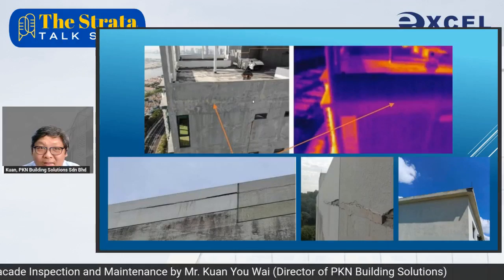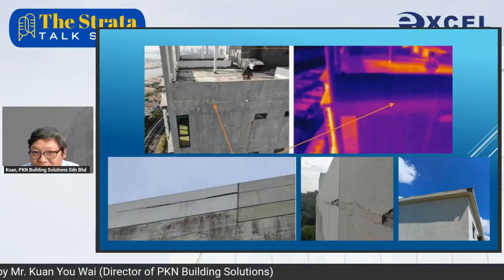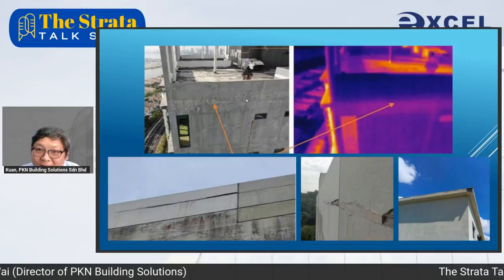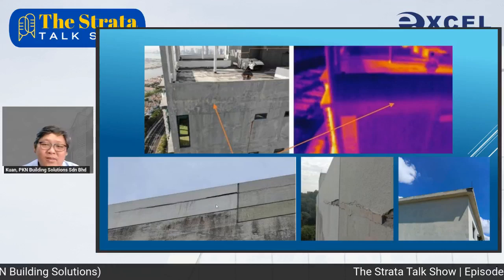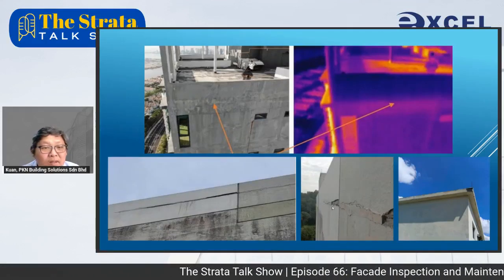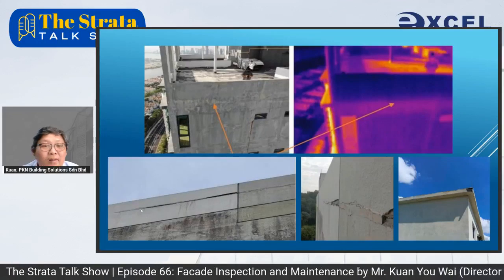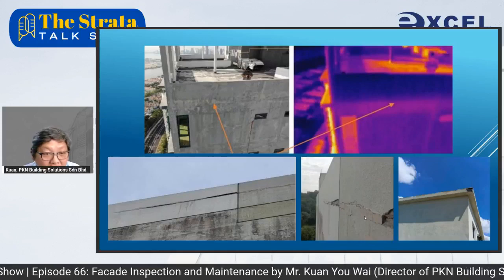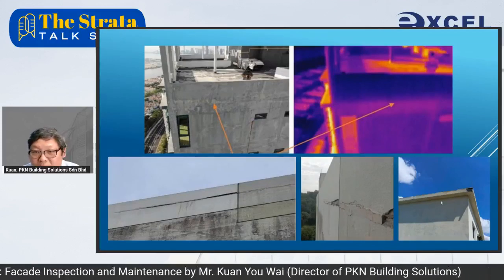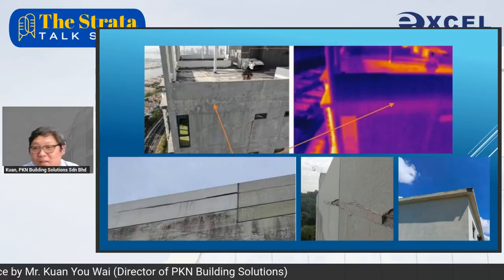Any crack and any seepage will cause chloride contamination into concrete, with accelerated corrosion to the reinforcement steel bar. And at the bottom slide photo, you can see the crack. This is actually a building in Cyberjaya. Okay. So the horizontal piece of crack, the concrete debris is starting to fall, and it can endanger the users of the building.